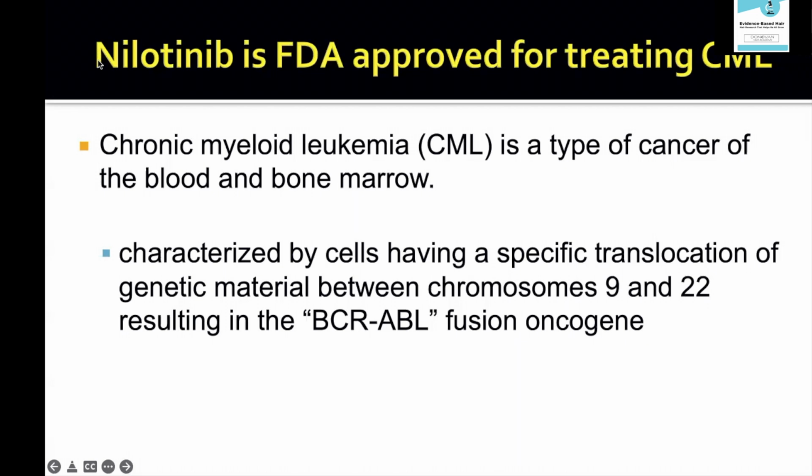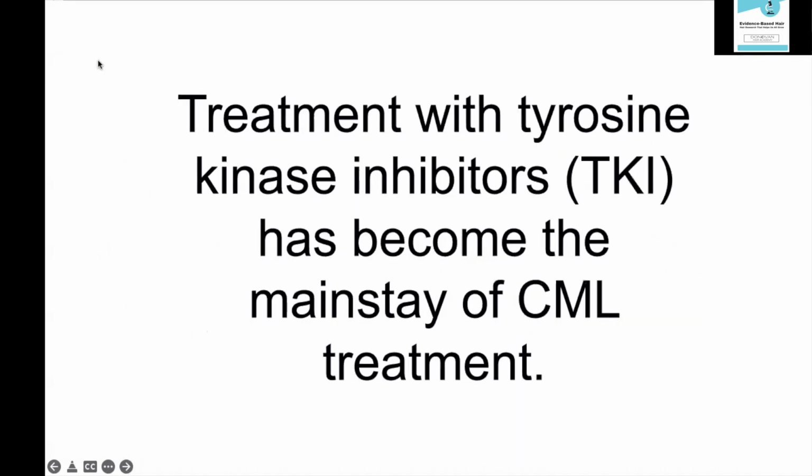CML is a type of cancer of the blood and the bone marrow, and it's characterized by having this translocation of chromosome 9 and 22. Chromosome 9 is supposed to stay by itself, and chromosome 22 is supposed to stay by itself. But in this CML cancer, the genetic material from these 2 chromosomes meet each other. That's called a translocation. And it creates this BCR-ABL oncogene, which drives the cancer. And there are drugs which block this tyrosine kinase. And so these tyrosine kinase inhibitors are the mainstay of treating CML.